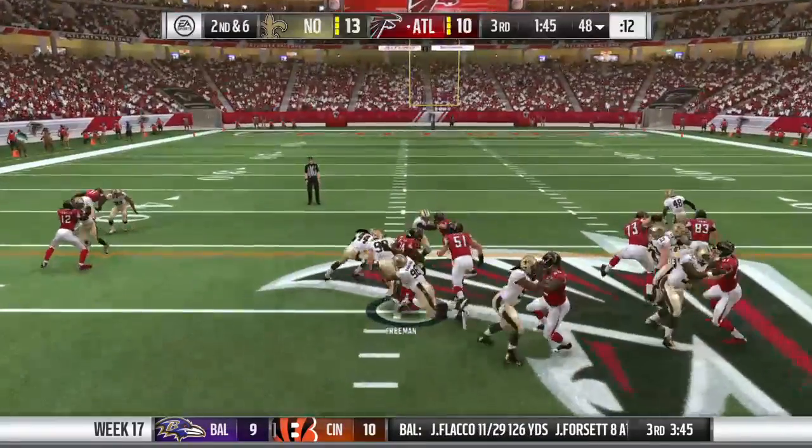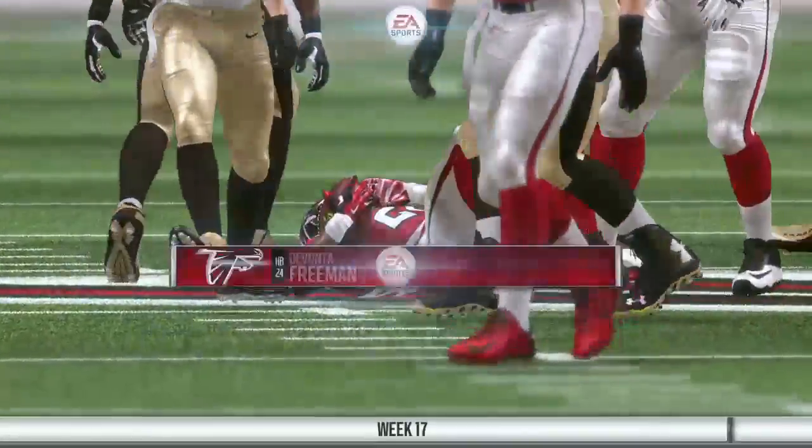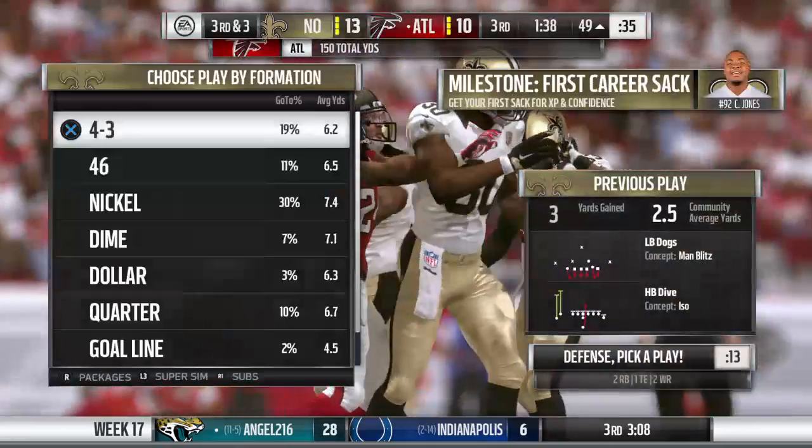Now a handoff. It's Freeman. And he might have got this across midfield, not by much. They'll mark it down at the 49. 3 yards is half of what they needed. Now can they get the other 3 here on 3rd down?